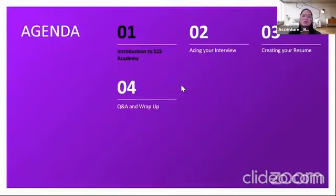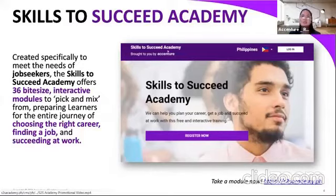Okay, so we have 4 agendas today that I'm going to share with everyone. Agenda 1 will be the introduction to S2S Academy, Agenda 2 is acing your interview, Agenda 3 would be creating your resume, and 4 would be Q&A and wrap up. Let me start with the Skills to Succeed Academy. This is the S2S Academy, which offers 36 bite-sized interactive modules to pick and mix from, preparing learners to choose the right career for you, to finding a job and succeeding at work.